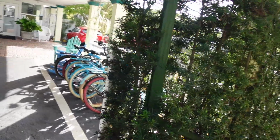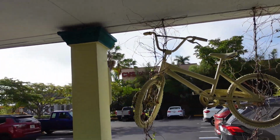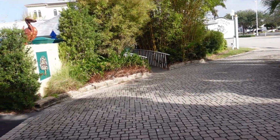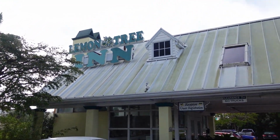It's first morning in Naples. We're staying at the Lemon Tree Inn, I think. I'll go look and make sure. Anyway, just wanted to walk around the grounds, show you what it looks like here. Apparently we're a mile from the beach. Apparently we're close to the airport because that is loud. Yep, Lemon Tree Inn, that's where we are.